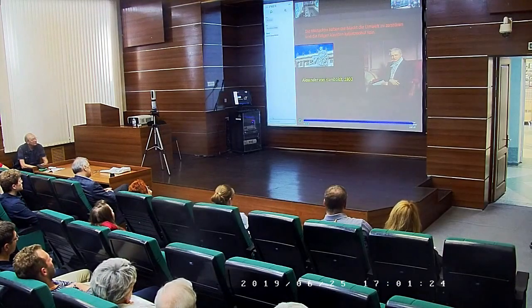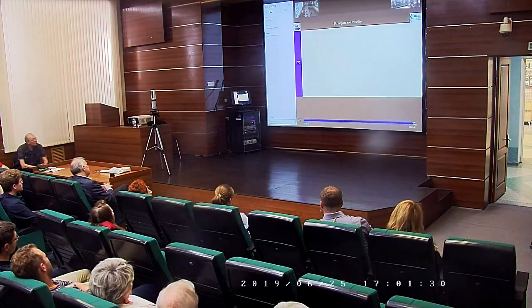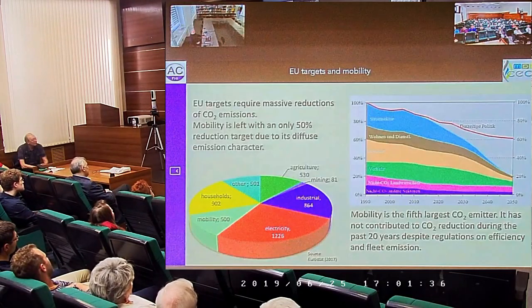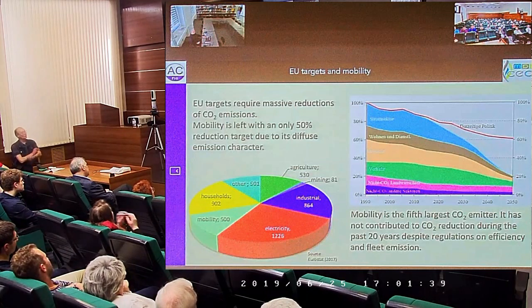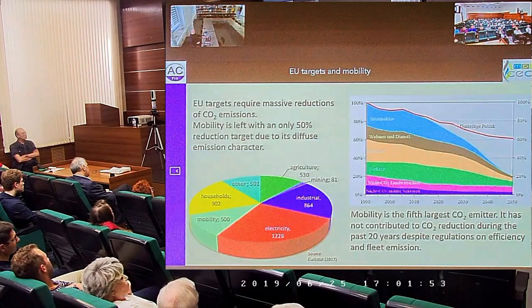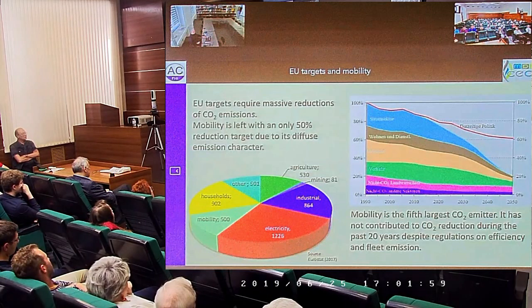Now we go through a few slides to give you an impression of what the challenge of changing our energy system that we have today really is. The EU has decided we want to reduce our CO2 emissions according to the Paris Agreement. And the only part of the energy system that is left with the allowance to also emit CO2 in future is mobility, because cars still cannot really collect the CO2. So you have to think about what you do with driving when you cannot collect this CO2.